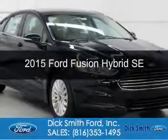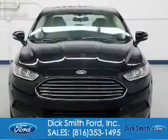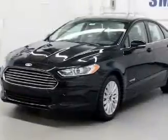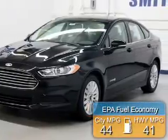This is a new 2015 Ford Fusion Hybrid. It's powered by front-wheel drive, a 2-liter 4-cylinder engine, and an automatic transmission. Great fuel efficiency saves you money by requiring fewer trips to the gas station.